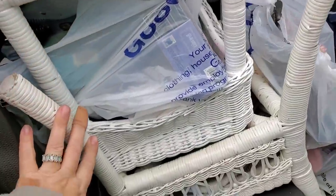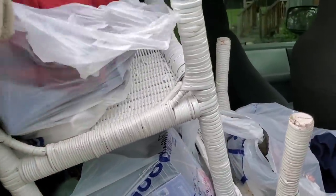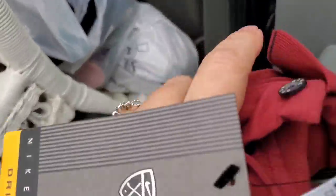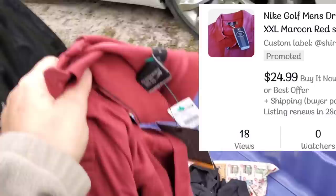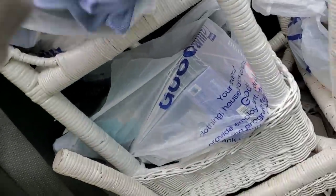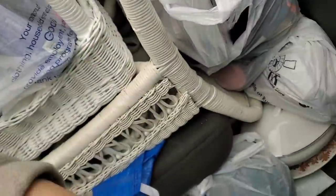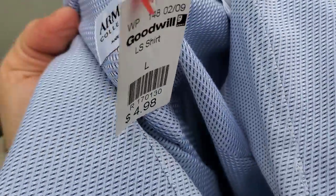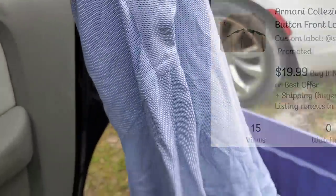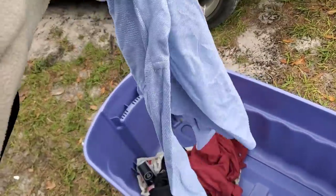All right, and these wicker pieces that are stuffed in, I'll show you once we get everything out. So, let's see. Here is another, this is like a maroon, another Nike Golf shirt, dry fit, new with tags, XXL. There's another baby shower thing. Let's see. I didn't know if this was real or not. Maybe you guys could tell me. So this says Armani, made in Italy. Red was 50% off, so I paid $2.50. I don't know if this is real Armani, but for $2, I figured I'd try.